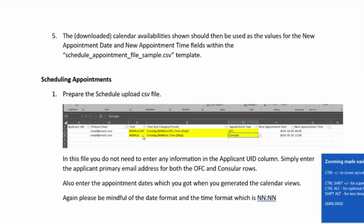Okay, so all you have to do is copy the primary email address of the applicant and then enter the date and the time of the interview. Now, what is important here is that every applicant should have two appointments, one OFC and one consular appointment. The OFC appointment should always come first.